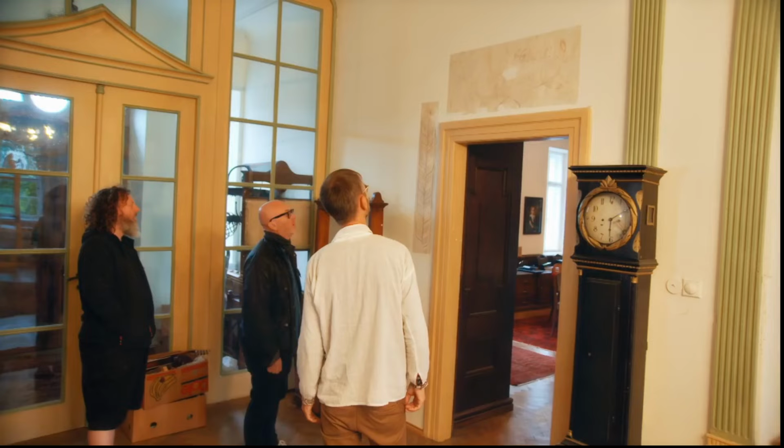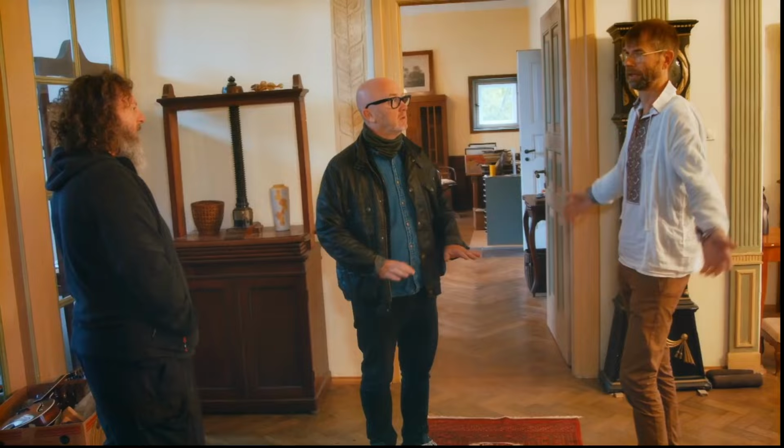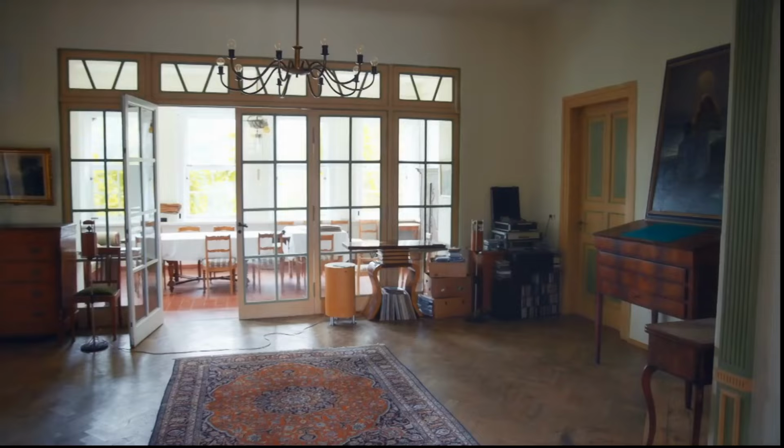Okay, so obviously we're here to buy things. So what's for sale? Everything's for sale. Gonna need a bigger beetle. So you can choose. Should we start in here?